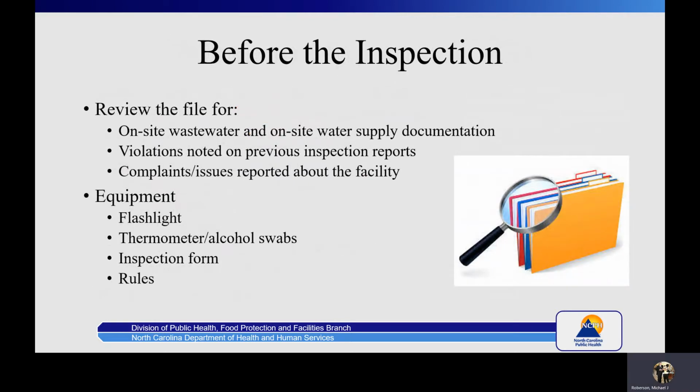So let's talk about a few things to do before we even go out on the inspection. When we arrive at the site, make sure before we go out on the inspection that we're reviewing the file for on-site wastewater and on-site water supply documentation. That includes knowing the location of the septic system, including the tanks and the drain field, what kind of septic system it is. Also, where is the well located, and what kind of history do we have as far as the previous water samples that have been collected with the well. In addition, we want to look for violations noted on previous inspection reports.